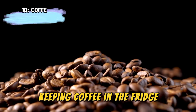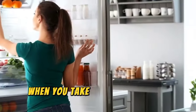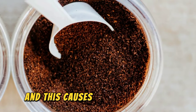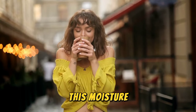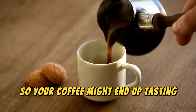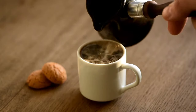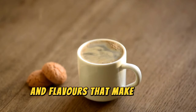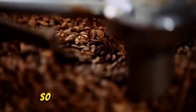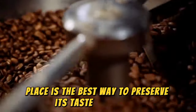Keeping coffee in the fridge might seem like a good way to keep it fresh, but it can actually make it worse. When you take coffee out of the fridge, it quickly warms up to room temperature, and this causes moisture to form. This moisture can also pick up odors and flavors from your fridge, so your coffee might end up tasting like old leftovers. Plus, the beans or grounds absorb this moisture, which can ruin the oils and flavors that make coffee taste good. These oils are sensitive to changes in the environment, so keeping coffee in a cool, dry place is the best way to preserve its taste and aroma.